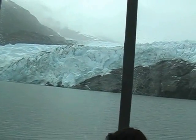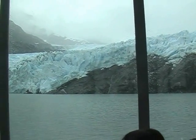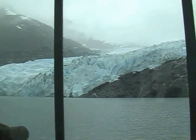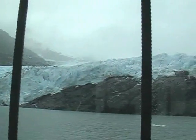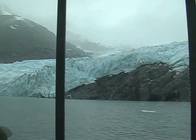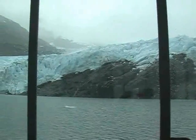Oh, there's a glacier falling in the water. Whoa! We just saw a little bit of calving. If you look at the big rock in the middle, just to the left of it, there's a smaller rock, and several feet to the left there's some floating ice right there. There's just a little bit of calving right now. I got it on camera though, if you didn't.